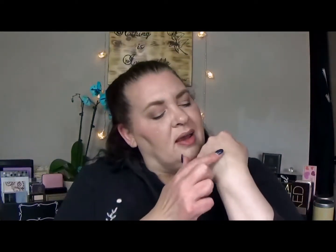Next I have a primer, and this is the Benefit Professional. I like this. I can't use it every day because it does tend to clog my pores, but you get a flawless finish when you use this. Flawless. I'm sure everybody has seen this. It's been on YouTube. Everybody seems to love it. It's just a silicone based primer, but it has coloring in it so that it tends to make your face look even more flawless.